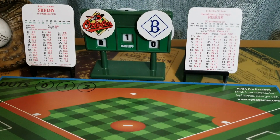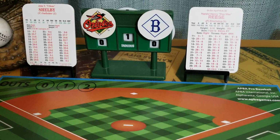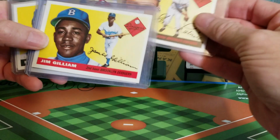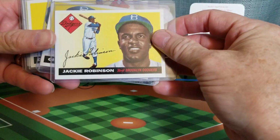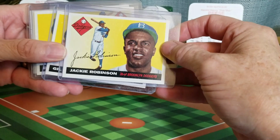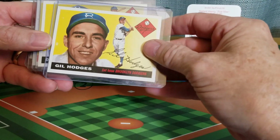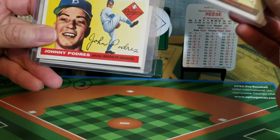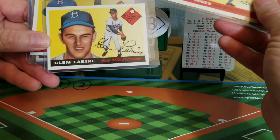And for the Brooklyn Dodgers, they feature such stars as Clem Labine. Junior Gilliam will be at second base today. Jackie Robinson, he's in his age 36th season and showing some decline. He'll be playing third base. Gil Hodges at first base. The great Duke Snider in center field. And today's starting pitcher, Johnny Podres.